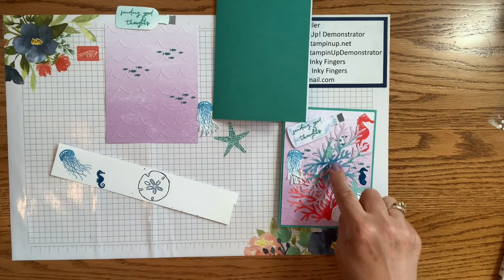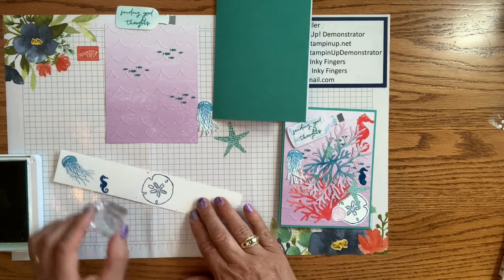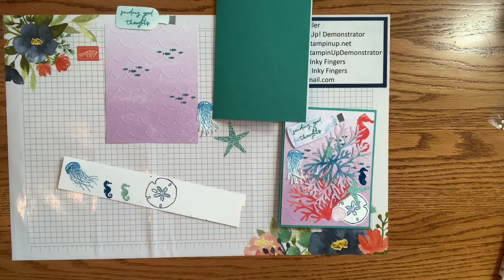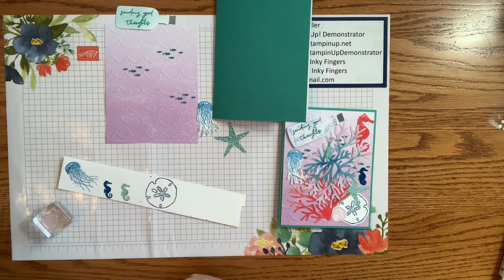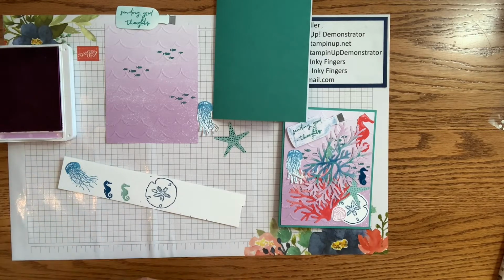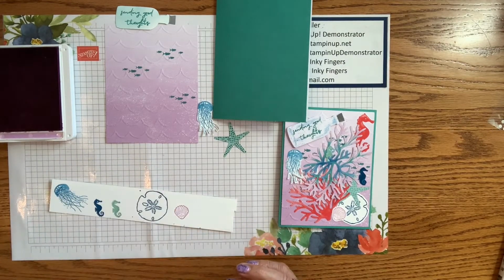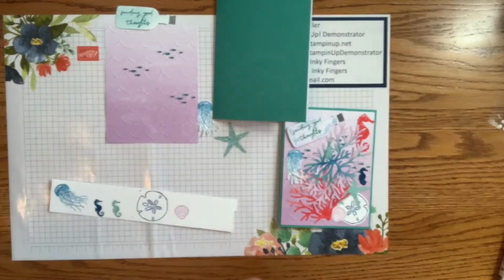And for the other seahorse, I actually stamped in Pool Party. So I've cleaned the stamp and I did Pool Party on Pool Party, but again, you could do it on Whisper White also, or Basic White, sorry, and then cut it out, whatever you prefer. And for the last of our stamping, we're going to use the shell from the Friends Are Like Seashells set. And we're going to stamp that in Fresh Freesia, and cut that out as well. So I will do the die cutting and fussy cutting and be right back.